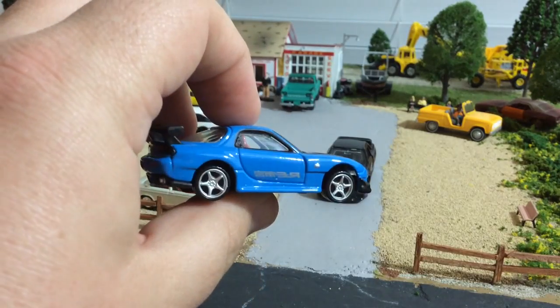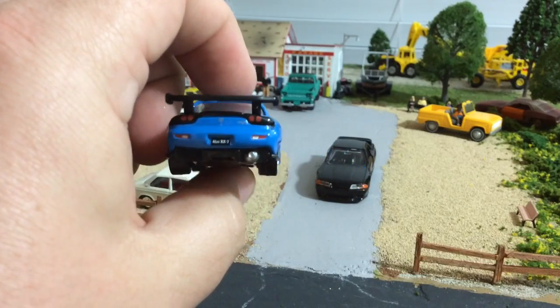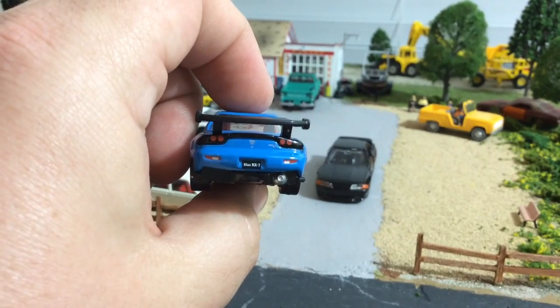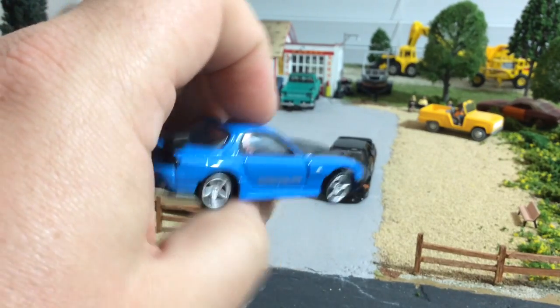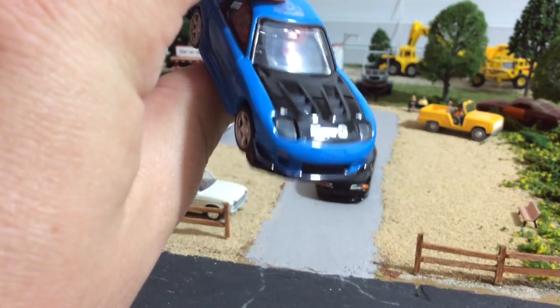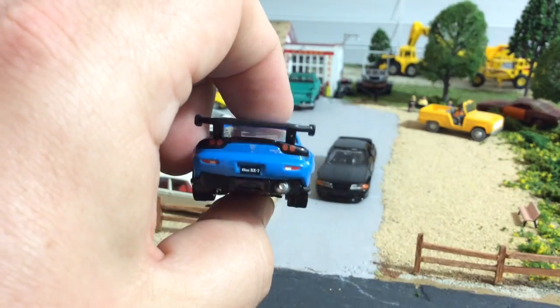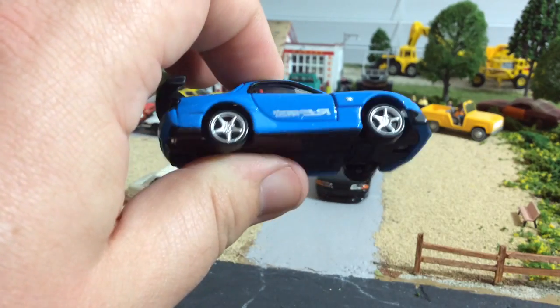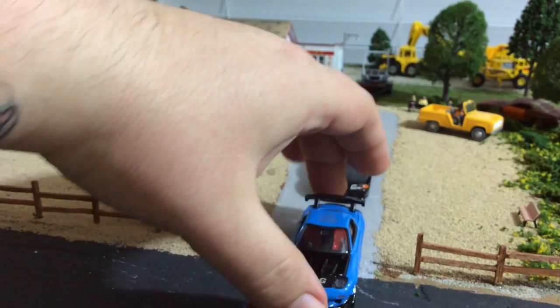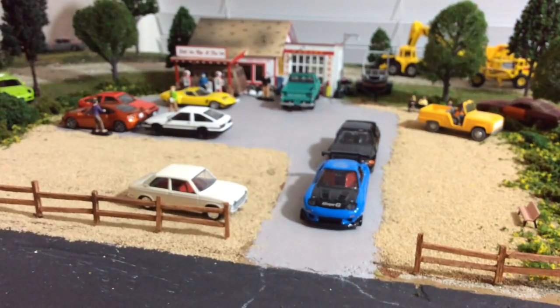Really nice detail. Just about the only negative about it is the plastic tires. The detail is great. We do have lensed headlights, but the tail lights are painted. But that thing is awesome looking. It's got a really nice street stance. So a little step above the Skyline behind it.